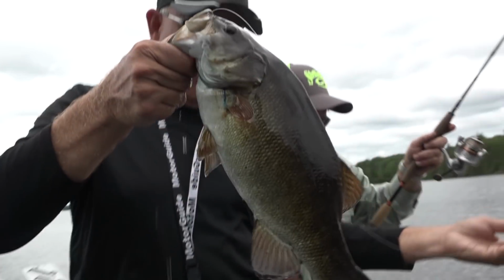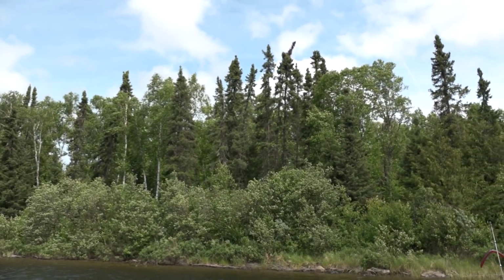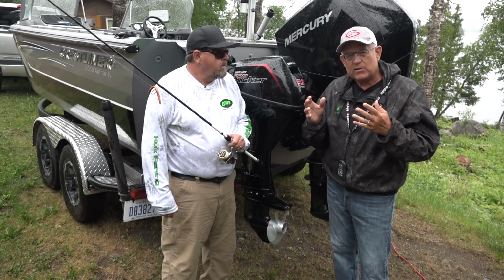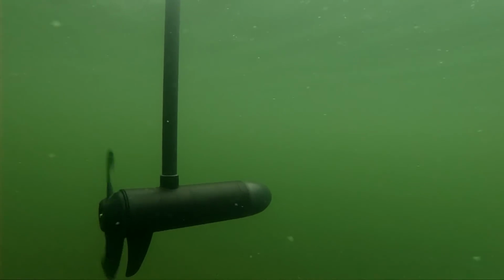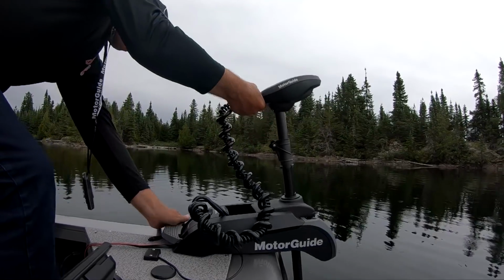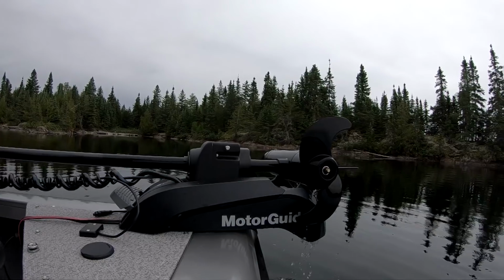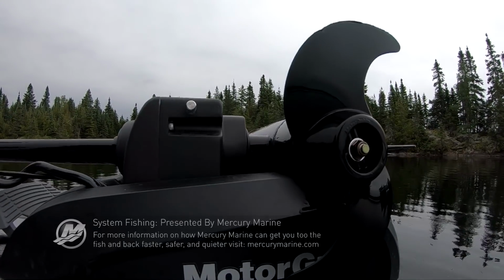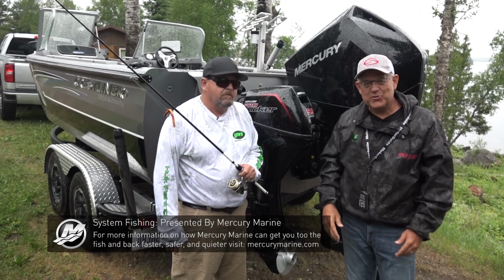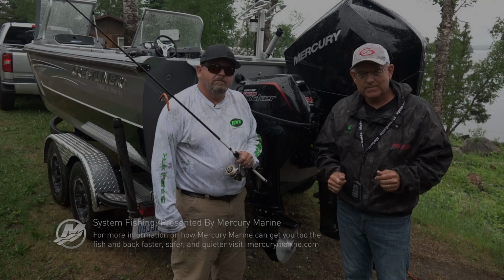Absolutely. And rather than use the power trolling into the wind, we were dealing, as you can see right now, with a little bit of inclement weather at times. So what we did was we elected to bow into the wind and slip, using the XI5 to just slip ourselves at the right speed, keeping ourselves in the right depth. So the XI5, the GARMIN mapping chip, and of course, awesome reliable products behind you. That's what makes you a better fisherman in today's world.